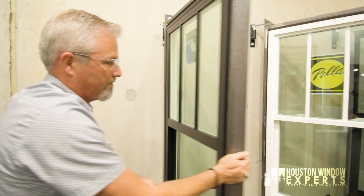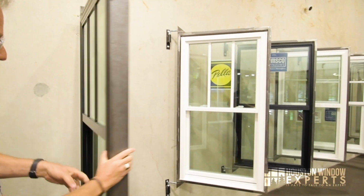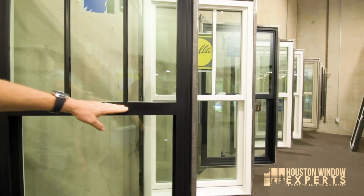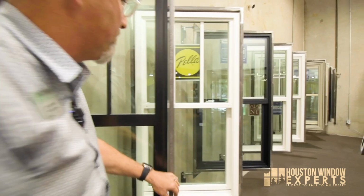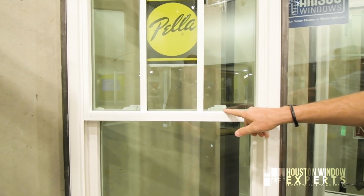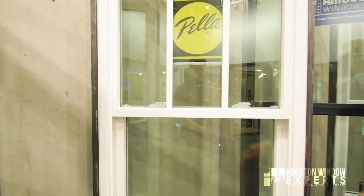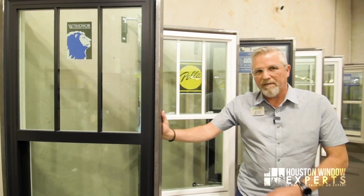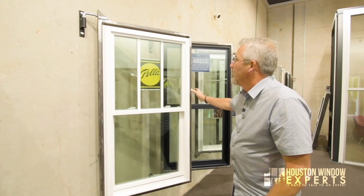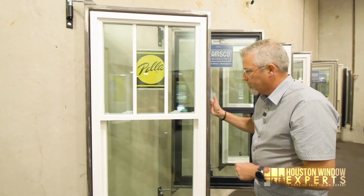That's hollow. Also, while I'm standing here, I want to point something else out. If design is important to you, where are the locks on this? Can you see the locks? No, you can't see the locks. How about on this one? Can you see the locks? You can see the locks right there. So I like this better. It looks better. I'm not saying Pella's bad. Don't get me wrong. I have Pella windows in my house. I think that's a better looking window.